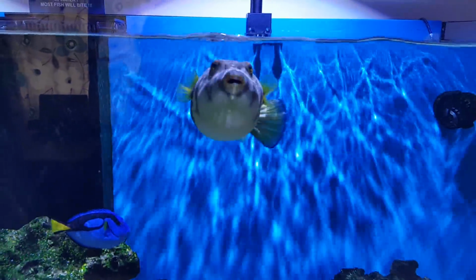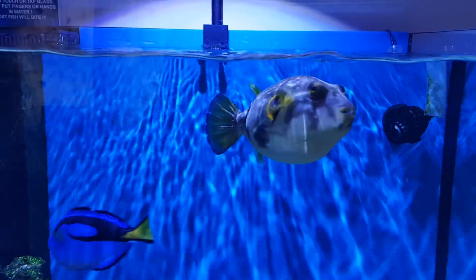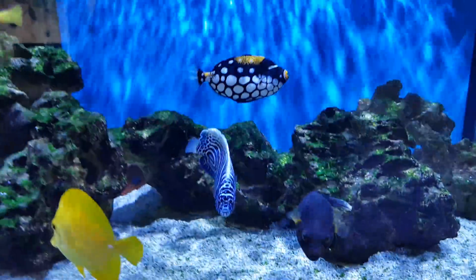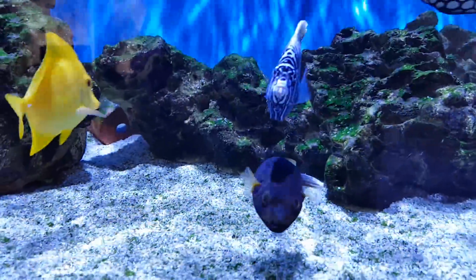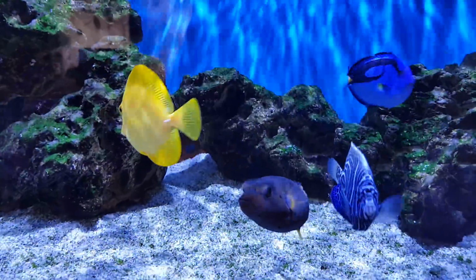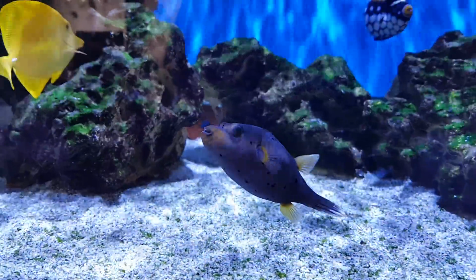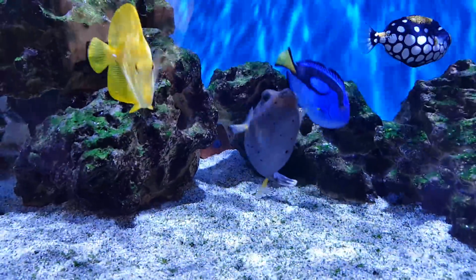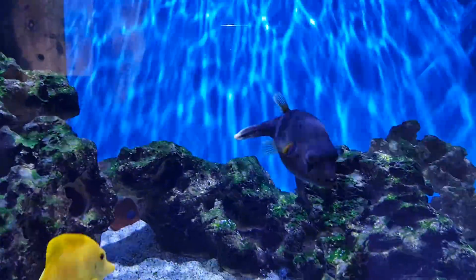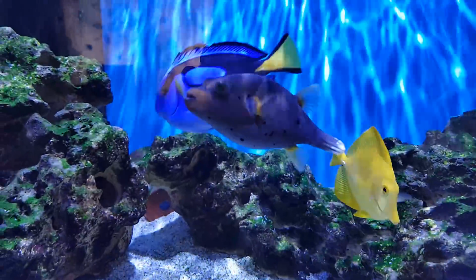So Jaws is rapidly growing, typical puffer. My other little puffer, my dog-faced puffer, is doing really well. He's such a gentle little puffer, this. He had white spot really bad, to the point where one of his gills was completely closed. And I thought if we're going to lose any, he'd be first because he won't be able to breathe properly. But now he's recovered beautifully.